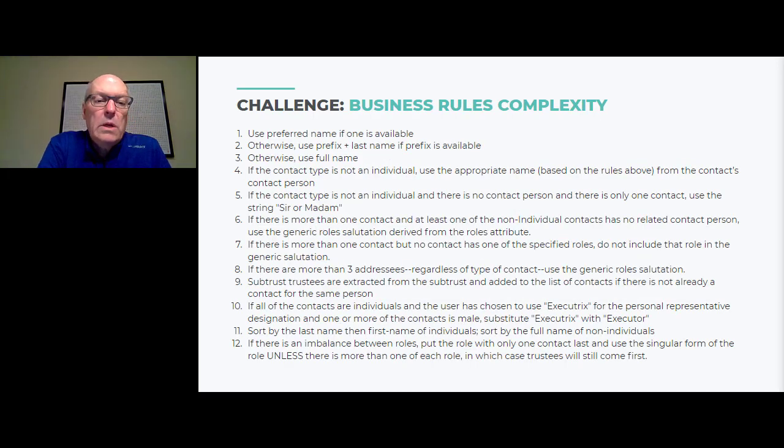Another challenge, legal documents have to be perfect. Ambiguity brought on by errors in language or legal substance can invalidate a legal document. So the example on this slide describes some of the business rules needed just to capture the correct naming and roles of individuals, entities, and trusts in the salutation of a letter. This is only a mild example too. Some legal concepts, of course, are far more complex, but must still be not only correct from a legal standpoint, but from a language and grammar standpoint as well.